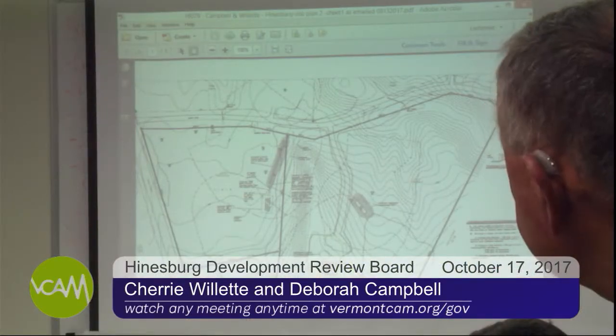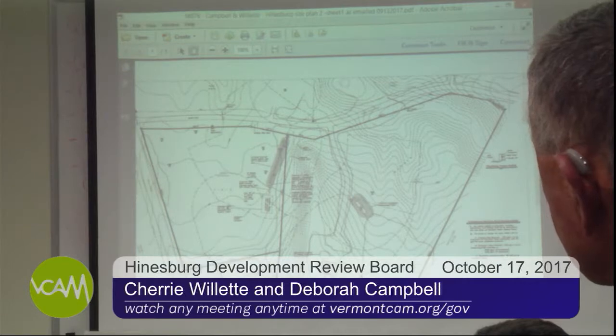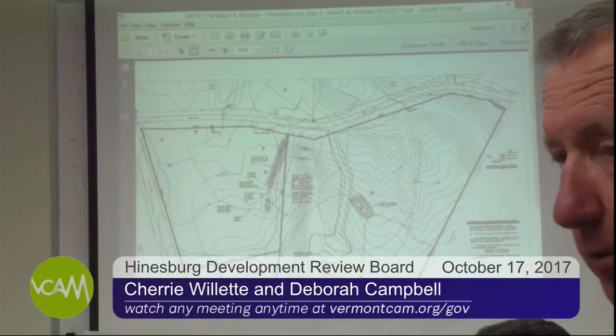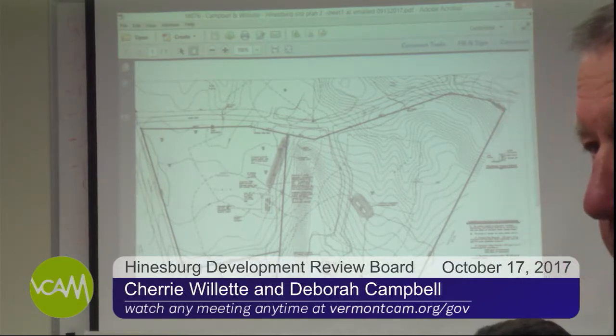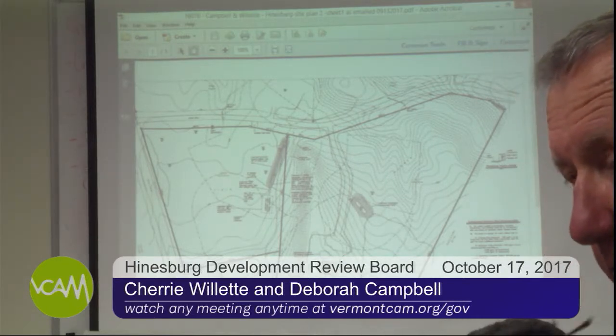What we would prefer is if the septic was closer to Silver Street. That would eliminate this problem. The soils, the water table is much higher there. It did not allow that. That's why the septic system is here.